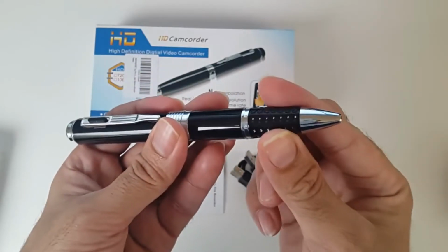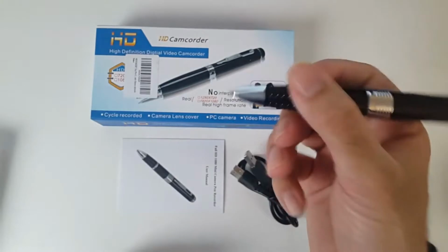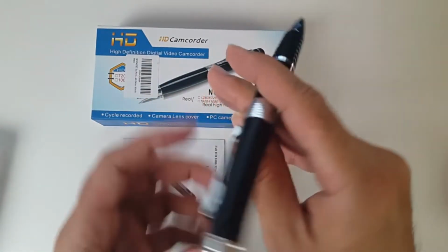It has a hidden camera inside the pen. But that doesn't seem to be a spy product. It's like a normal pen with an HD camera. It allows you to record HD video.